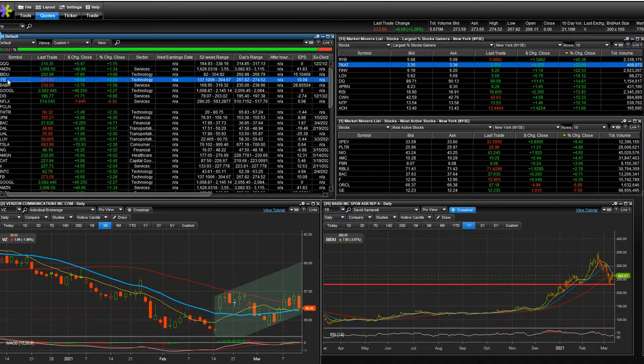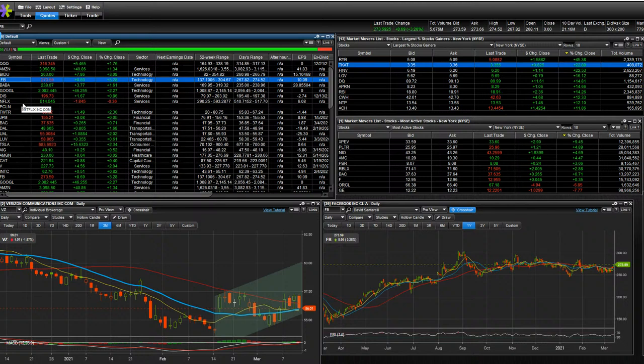BIDU starting to move. Let's continue to go down the watch list here, today, 1 minute. Let's see if Facebook's starting to break out. Jay, look at that. It's up $9 today. I bet you Jay's pretty pissed off. He sold that one really early. She looks like she's going to continue to run, though, to 280 to 290. I really like that chart on Facebook here.